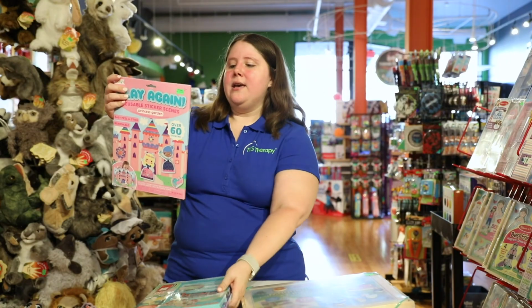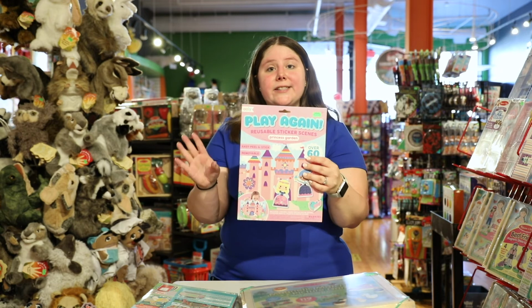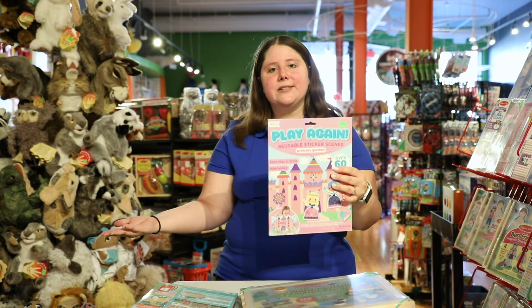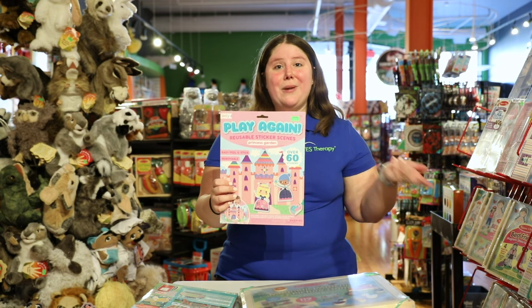With these, what you do is it comes with different scene cards and it comes with over 60 stickers in each pack. You can mix and match them. Like if you wanted to do the mermaids and the princesses, you can. You can just buy a couple of these. But it's mess-free imaginative play.